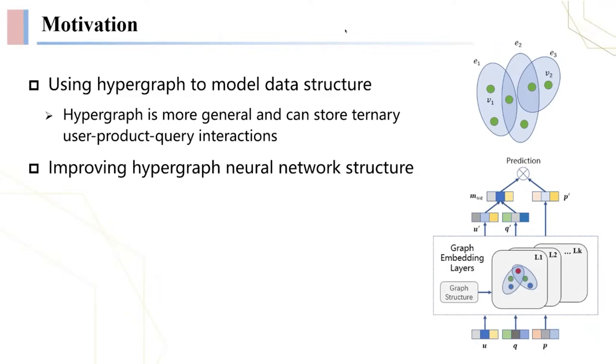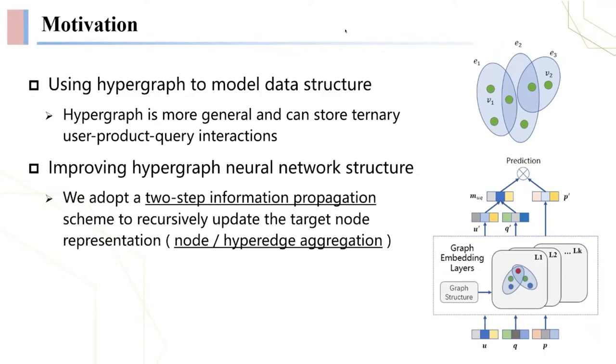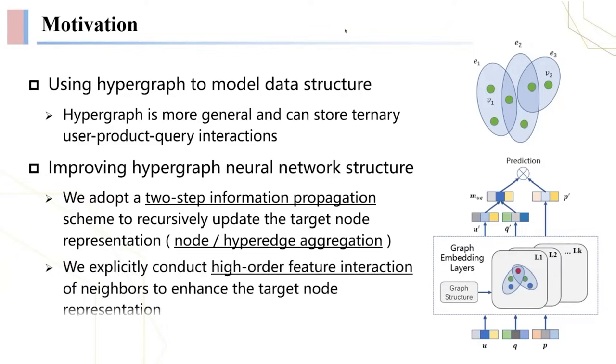Our model makes two important improvements. First, IHGNN adopts a two-step information propagation scheme: node aggregation, which collects information from nodes to related hyperedges, and hyperedge aggregation, which collects information from hyperedges to related nodes. Second, we explicitly conduct high-order feature interaction of neighbors to enhance the target node's representation.